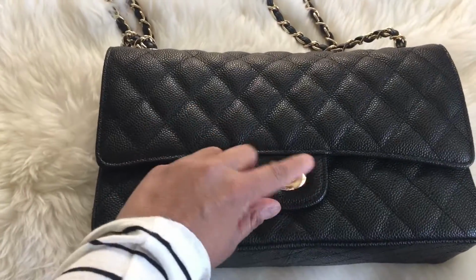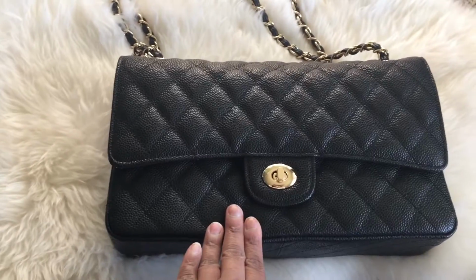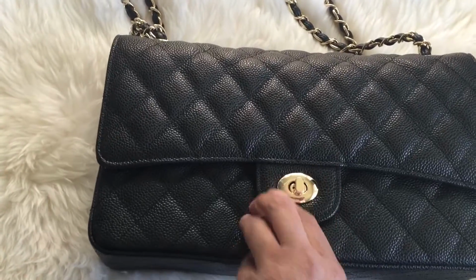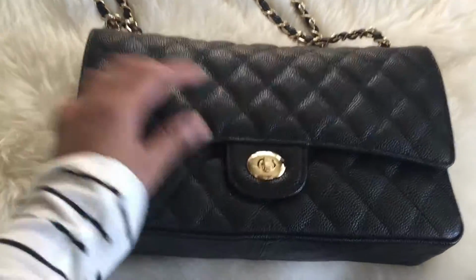But the turn lock is actually adorable. I love the oval shape of it. The lambskin version of this actually has more of a rectangular lock, and I just prefer this one. They both look absolutely great though. And so that's what it looks like.